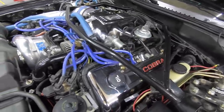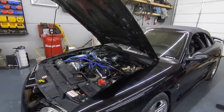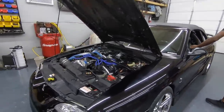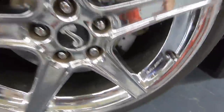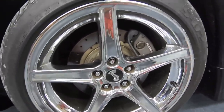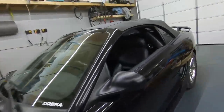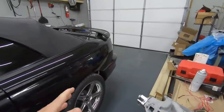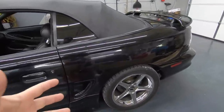But yeah, boys, this thing's clean. Obviously it needs a wash, but clean in the sense of it's a very low mile car. And I'm looking at these wheels and thinking these are replicas, and then you look close and these are real deal Saleens too. So man, this thing is nice. Yeah, all Saleen all the way around.